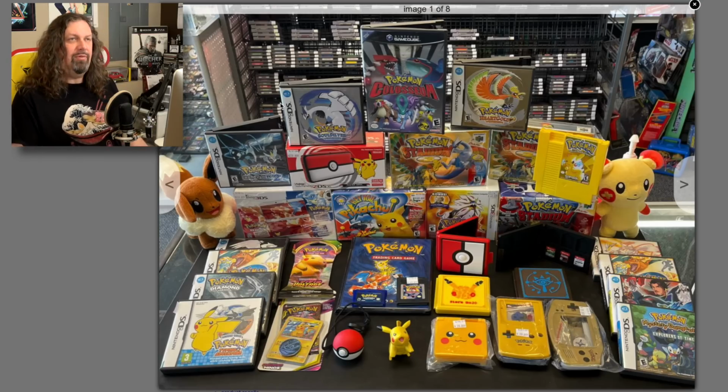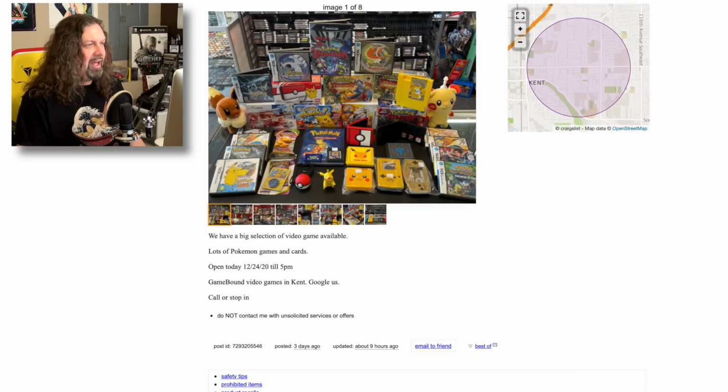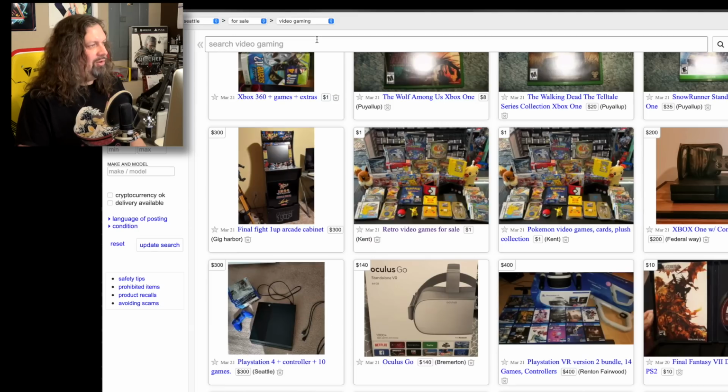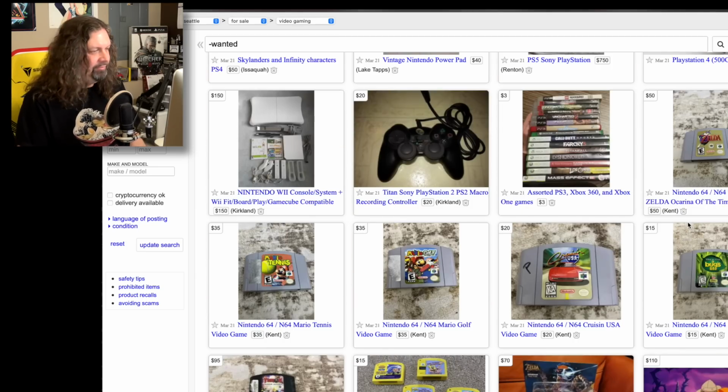Not a lot, but often local stores will post their stuff on here. Sometimes I will filter them out. Just so you know, on Craigslist, you can up here do a minus sign and game bound, and that would remove anything with that text in it. You can also put things like wanted. I might do that because I don't really care about that stuff.